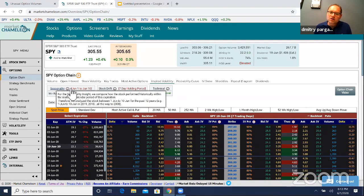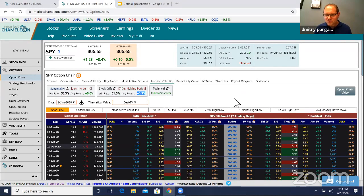Then here, another thing that traders like is seasonality. This was the stock drift over any 7-day period: what did the stock historically do? Traders also like to play seasonalities. There are times of the year where this stock tended to trade higher or lower. How did it do during a certain period of the year?